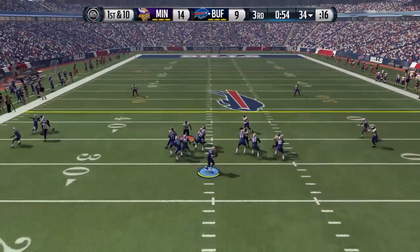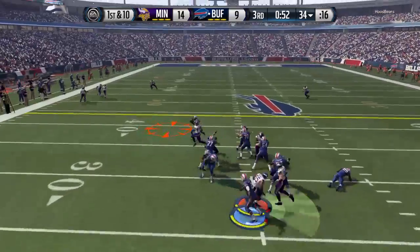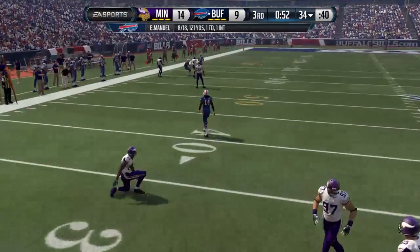The Bills have it at the 34. And it's swatted away.